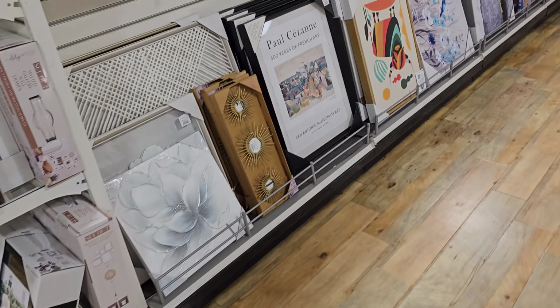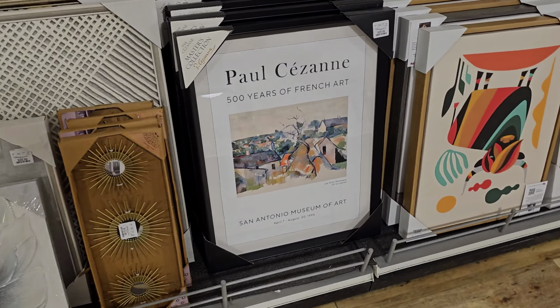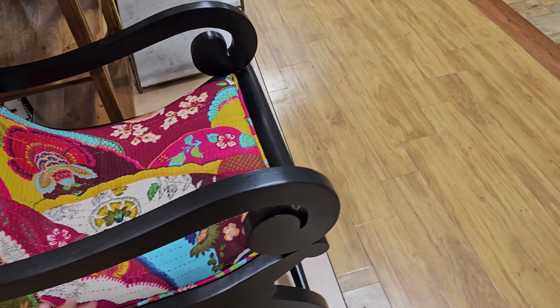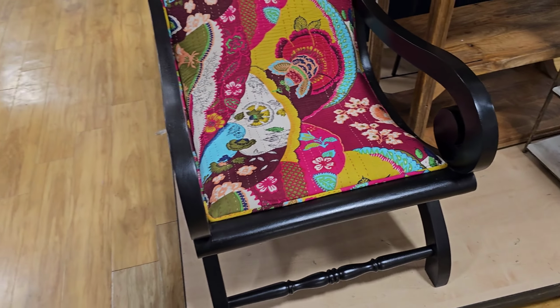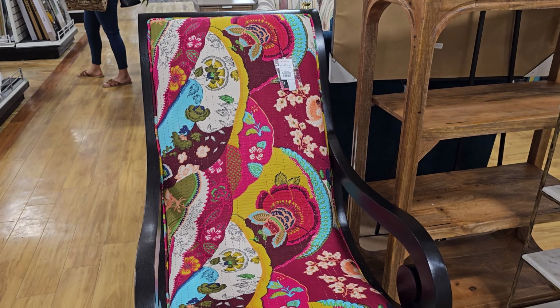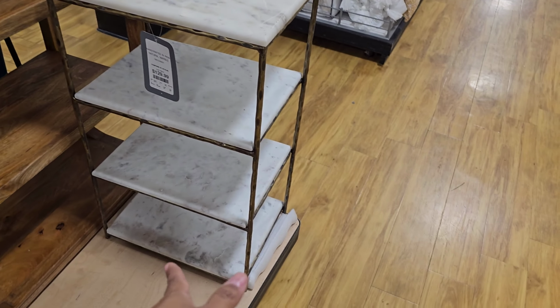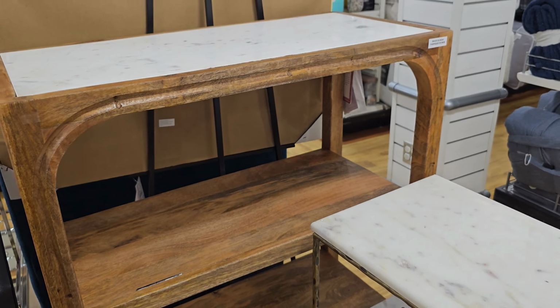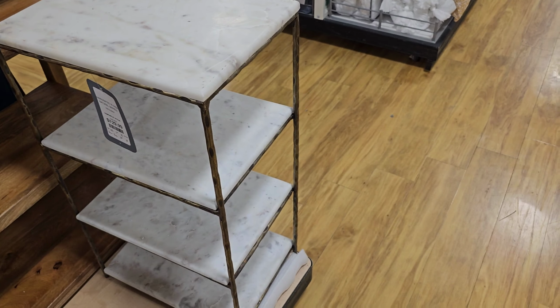See if we find anything new in wall art. Wall art has been not so great. $29.99. This is kind of cool. I don't know why. I think I like the colors, but it's $500. Next to it, $130. Like marbled. And this one, no price on it. But that is really, really cool looking.